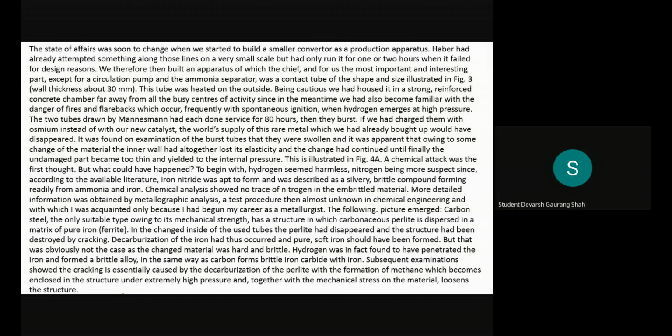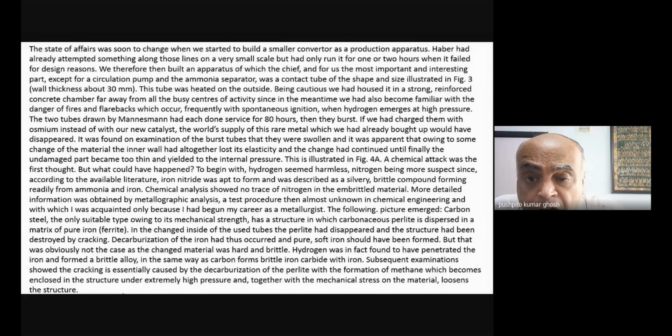So we could coat the inner surface with something so that hydrogen does not penetrate. Oh, the inner surface with something. This is a brilliant idea. I'll write it down. Coat with something. It's a very good idea. Very smart. Anything else?